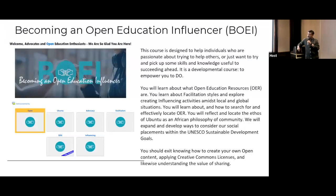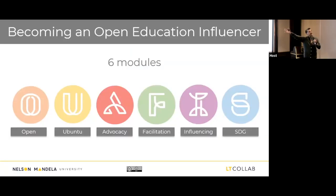So what's the course about? It's designed to help individuals who are passionate about wanting to help others. You'll see that we've got six modules, and the open module is there. These are all created for this project, using all the resources that are out there, putting them into vehicles, highly assessed, all on Moodle, on an open Moodle site called Engage at Mandela University. It's available for each of you to access, to take the course.